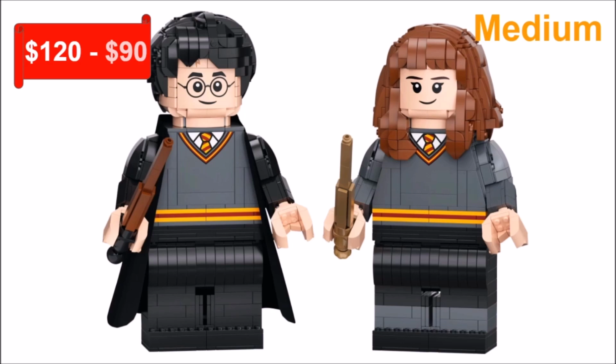Obviously we get these big pieces, what, a 6x8 or something piece in the middle, with a big torso print. We also get the face print as well, and a little scar print, but I'm not really sure how well received these sets are. I think the quality of them is pretty poor.